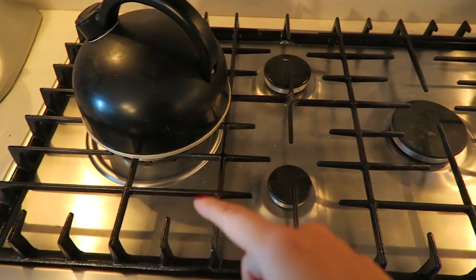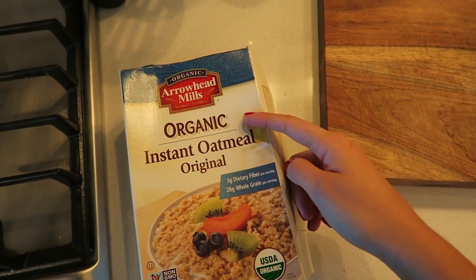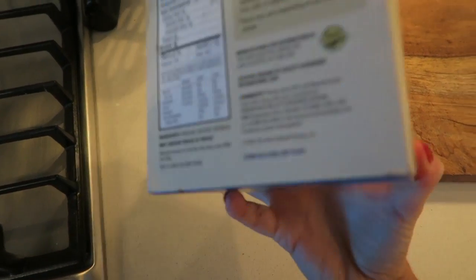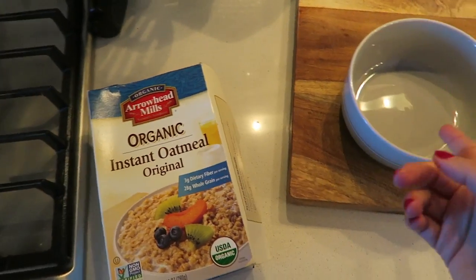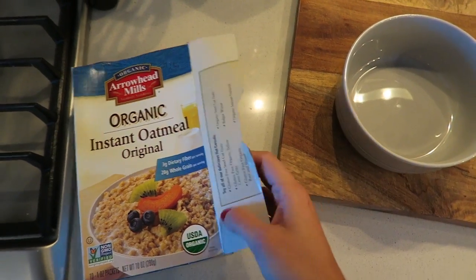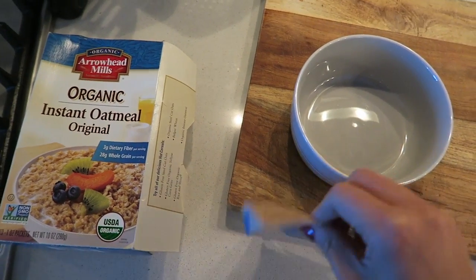I boiled water and I have my oatmeal right here. This is the one that I used, Arrowhead Mills organic instant oatmeal. The ingredients are literally just oatmeal. There you go, organic instant oatmeal. I'm just gonna empty that into here, and then I'm gonna stir in about a half a cup of the boiling water, and then I'm gonna add some bananas. I don't like to use microwaves at all, so that's why I boiled water first.